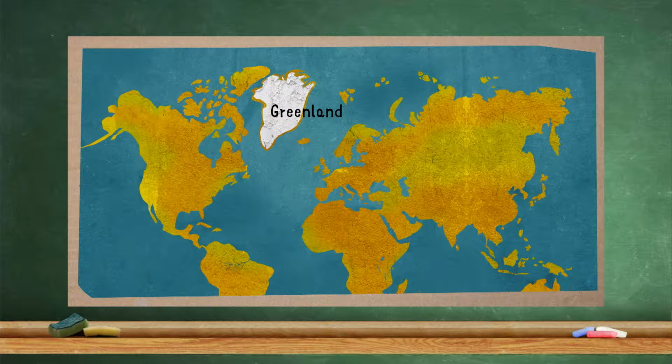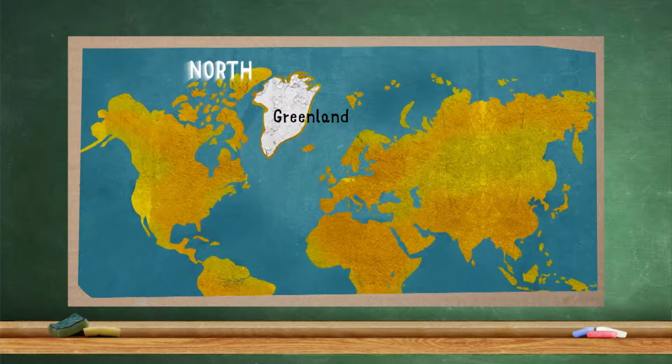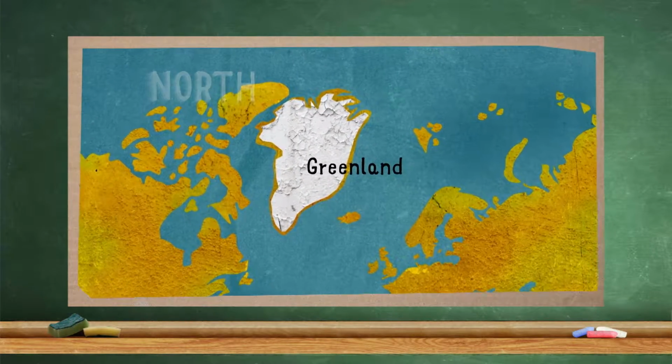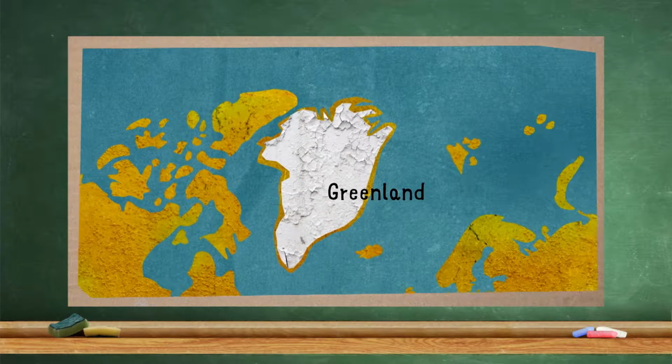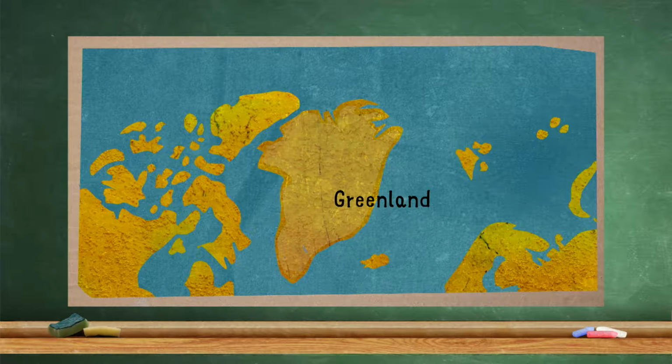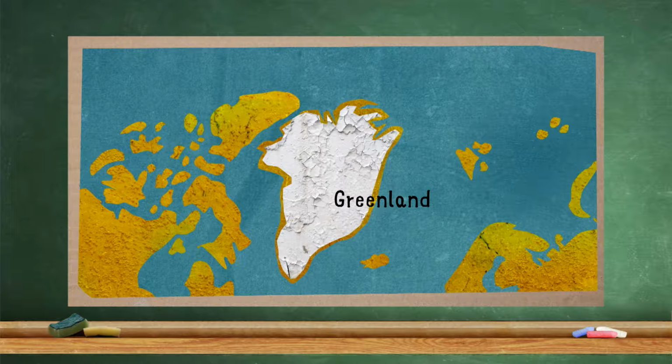Greenland is the biggest island in the world. It dominates the North Atlantic Ocean. It is almost entirely covered with ice. There is land under the ice, so the ice is much like bed linen covering our bed. Sometimes chunks of ice break off and fall into the sea. This is how floating icebergs and glacier lagoons are formed.